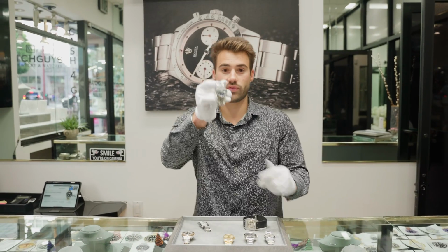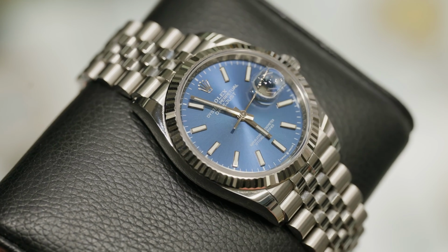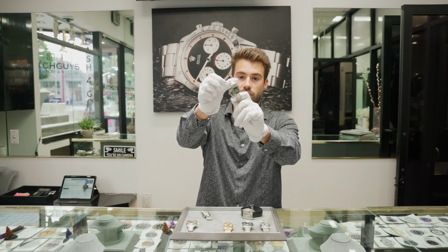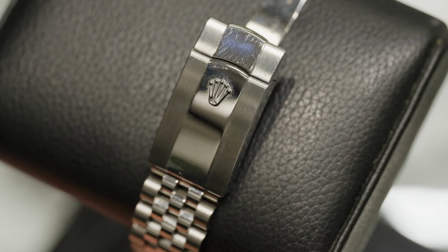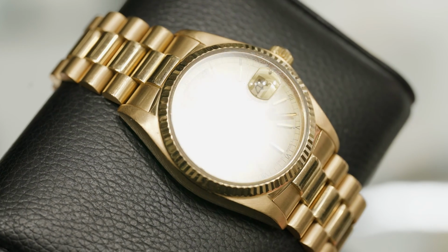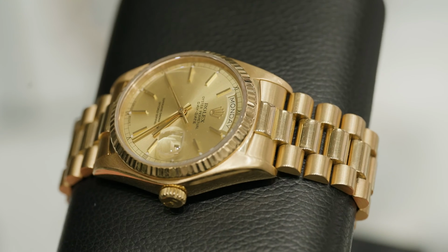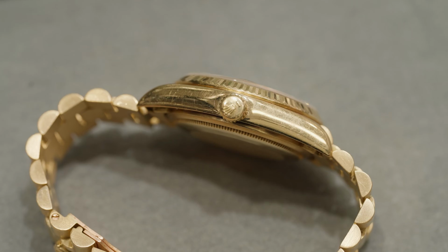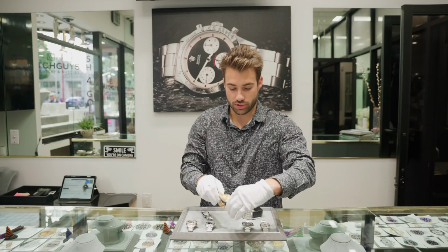Next, you have a Rolex Datejust 126234 36mm in the very popular blue dial fluted bezel Jubilee. This one again would be considered a touch-up. It's just the buckle again here. Then we have a beautiful 18038. This one's watch only, no papers. This one needs a full polish. But the case sides on this are very beat up, so this watch does need a full polish.